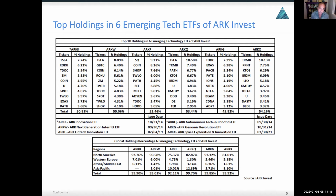It makes absolutely no sense to me. SEE is Sealed Air. This is packaging. Strange stuff in here, people. Be careful with not looking into things.